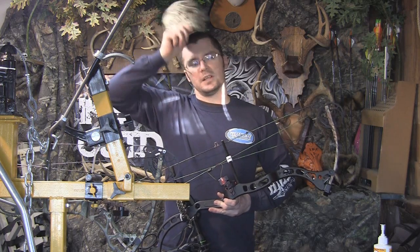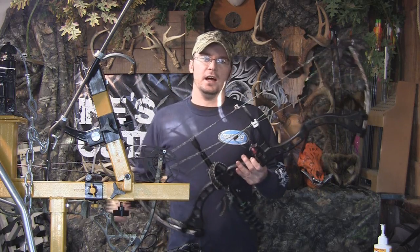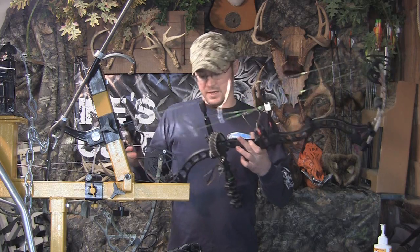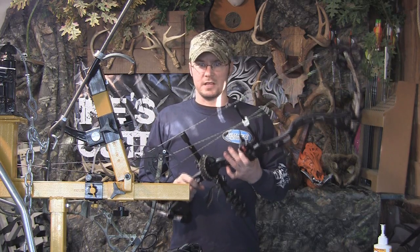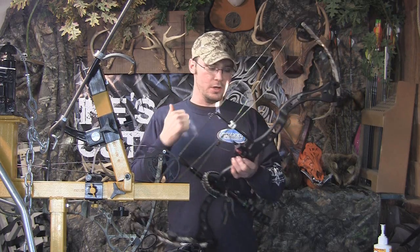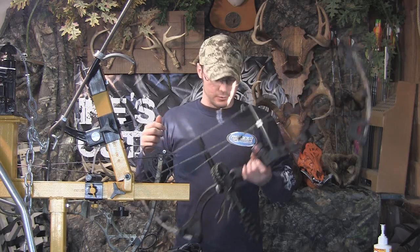My favorite three bows last year were the Invasion, the Winchester Quicksilver 34, and the New Breed Eclipse that I've got here. I like the New Breed Eclipse because it's got a good feel to it. Draw cycle is nice and smooth, good solid back wall, and I like the axle to axle on it. The 35-inch axle to axle is very comfortable.